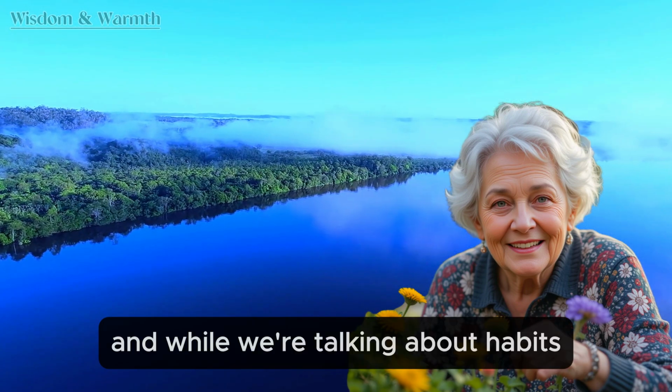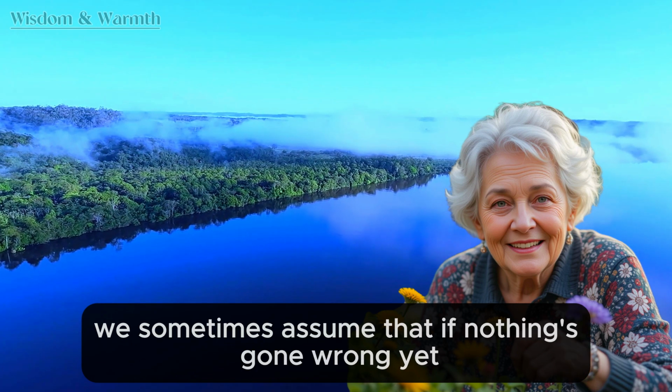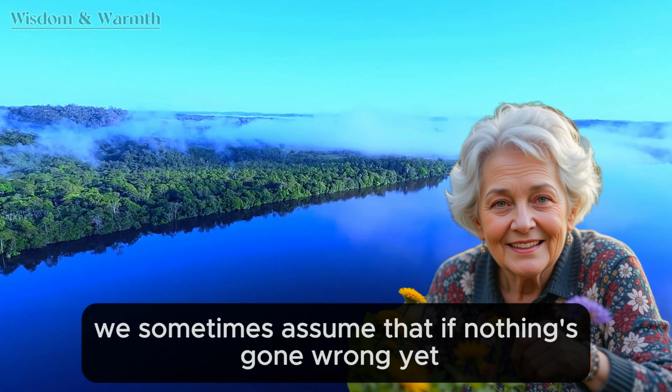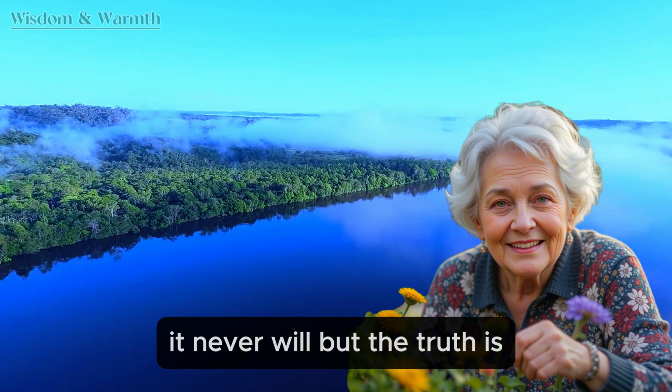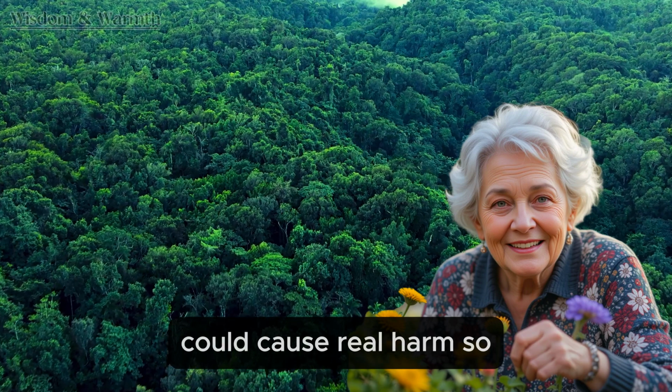And while we're talking about habits, let's take a minute to touch on fire safety. We sometimes assume that if nothing's gone wrong yet, it never will. But the truth is, a forgotten burner or an old appliance with a frayed cord could cause real harm.